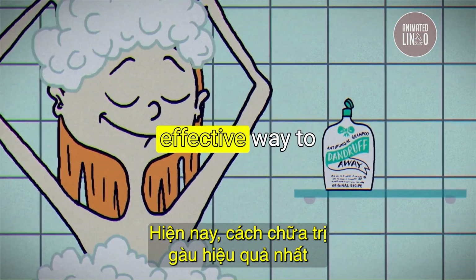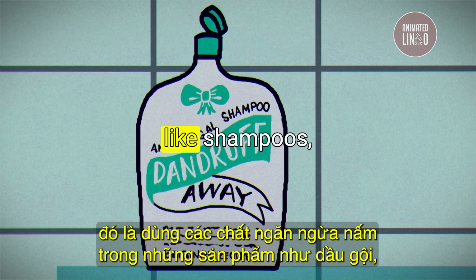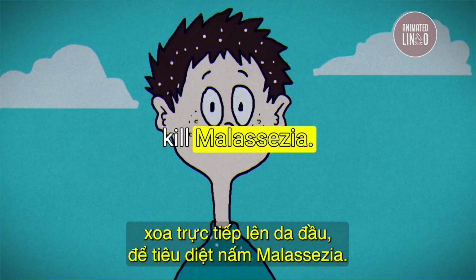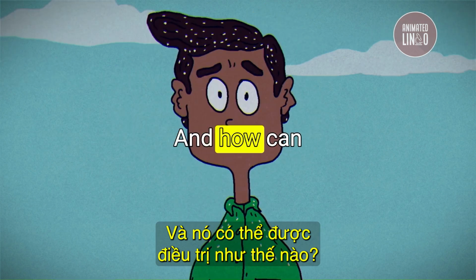Currently, the most effective way to get rid of dandruff is by using antifungals in things like shampoos, applied directly to the scalp to kill Malassezia. So, why do some people have more dandruff than others, and how can it be treated?